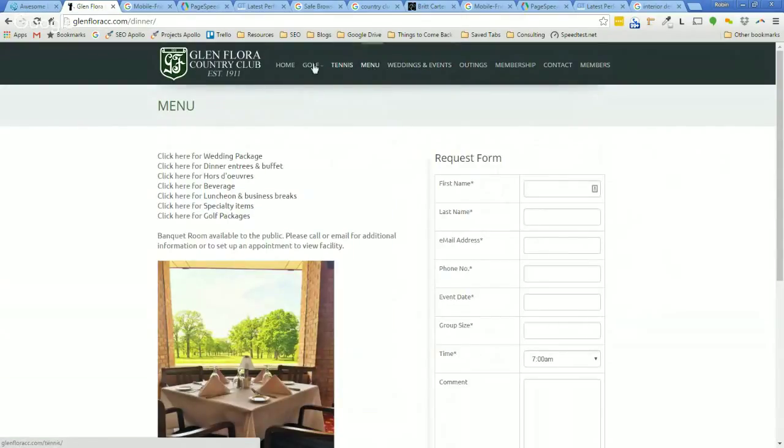So you have menu here, which can be confusing. I would probably have something like Clubhouse here, because it looks like the main navigation. Maybe that looks like the home page.